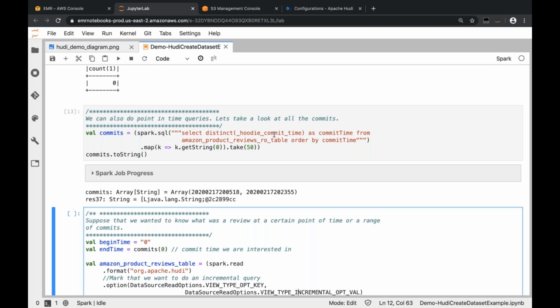To do that, let's first retrieve all the commits that have happened on our dataset. And to do that, we can issue a Spark SQL statement against some specific tables that Hudi creates, which is the _Hudi commit time table.